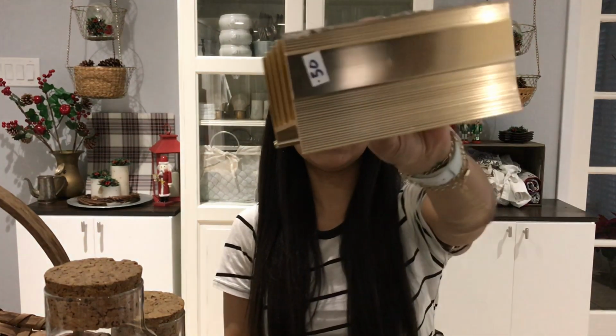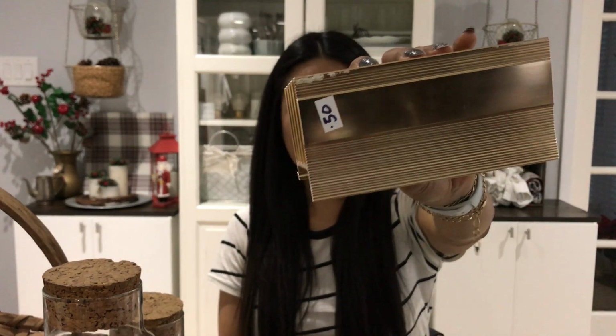You guys know that I love Houston. That's my town, my city. And it was only 50 cents. So that's cool. It's in great condition. I'm just gonna put it up on our study area, and it's something cool and trinkety for us and where we were raised. Moving on, found this thing.